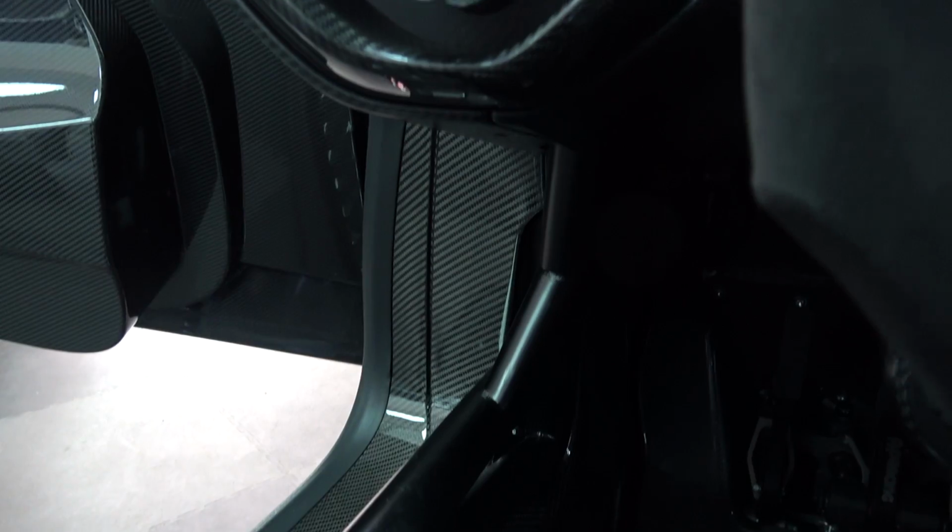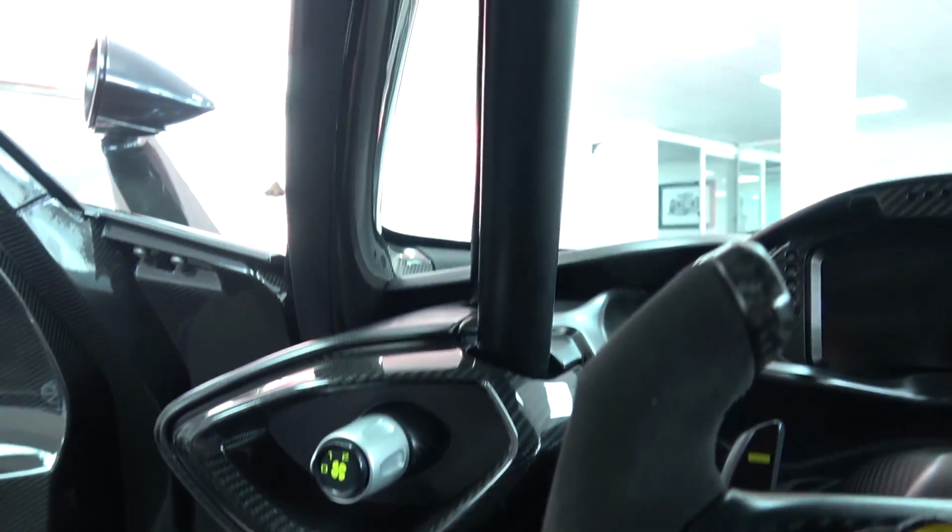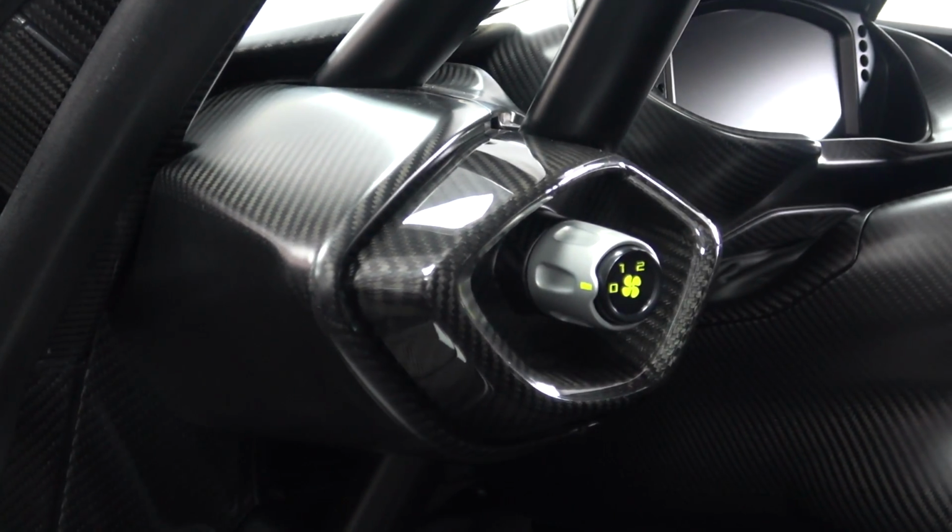Now sitting in the driver's seat, we see how the roll cage is formed around the door area with the padding above. Moving inward, we find the dial used to control air conditioning speed.